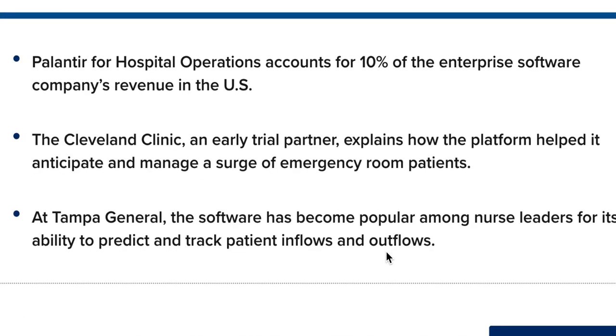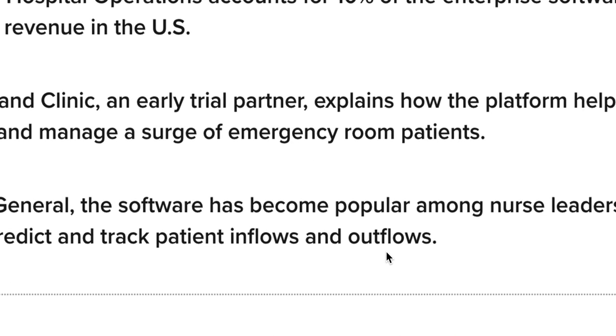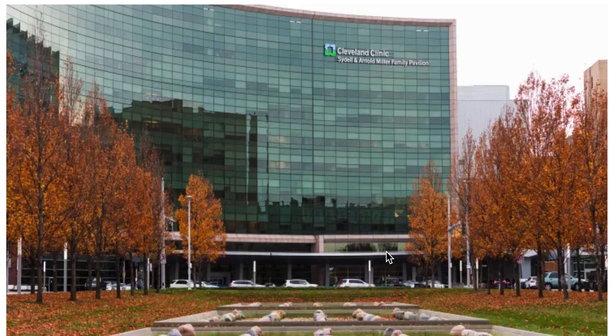Palantir for hospital operations accounts for 10% of the enterprise software company's revenue in the US. The Cleveland Clinic and an early child partner explain how the platform helps it anticipate and manage a surge of emergency room patients. At Tampa General, the software has become popular among nurse leaders for its ability to predict and track patient inflows and outflows. So here you can see that more and more medical professionals now rely on Palantir.